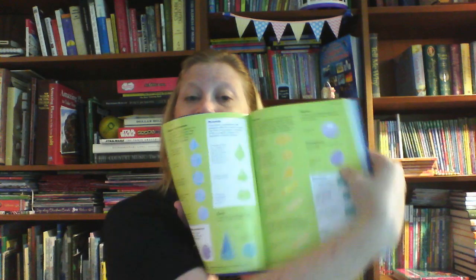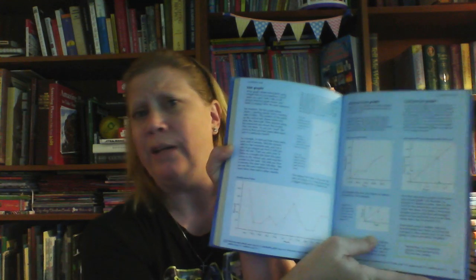It goes all the way through. It's got some geometry in here. It's got shapes in here, polyhedrons, spheres. It has measuring in here. Oh my gosh, who can do the metric to the whatever it is we do? It has time. It's got line graphs. And so this can go from kindergarten all the way up through, what, 5th grade, 6th grade, depending upon where your child is with math. Love it. It's a really great reference book for me. But Evan enjoys reading it too.